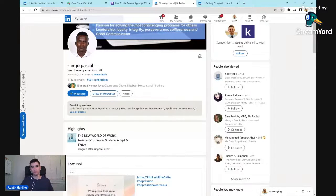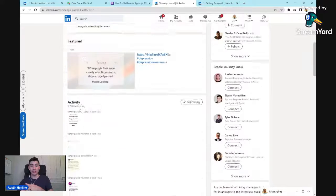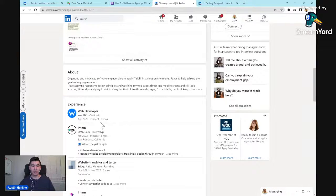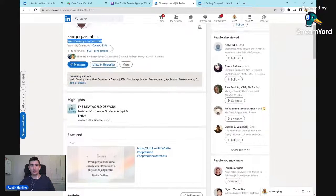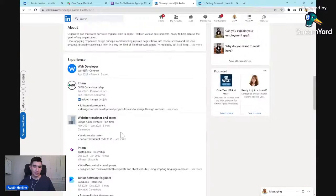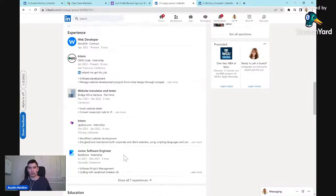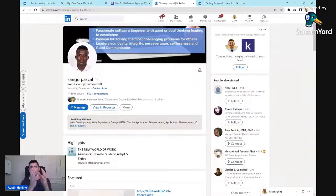Similar to what I mentioned in the first profile, you can have up to 220 characters in your headline. And so I'd recommend adding more to this. It's a good start because you do mention the role that you have, which is a web developer at WordLift. And then what I do next is add some of the experienced roles that you have. So experienced website translator, or experienced WordPress website developer, experienced junior software engineer. These are all examples that I'm giving. And then the next is just add a chain of some of those skills that you have: Java, C++, Python, etc.